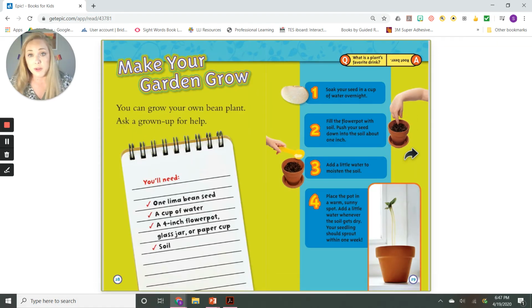Here's how you can make your own garden grow. You can ask a grown-up to help you plant your own bean plant. Here's what you would do. Step 1, soak your seed in a cup of water over the night. Step 2, fill a flower pot with soil. Push your seed down in the soil about 1 inch, just a little bit.